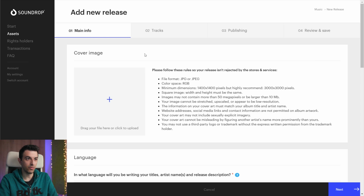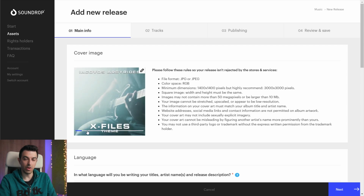So we have our main info here. There are a few specifications you have to follow. Firstly, let me just say that the recommended size for photographs or album covers is 3000 by 3000 pixels. We click here to add our album cover. So right now it's uploading and we can continue with the process.